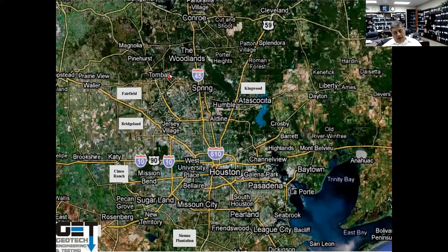Tomball, you got some areas with highly expansive soils, some areas with very sandy soils. You go to the Woodlands area, you got some areas mostly sandy clay or sandy soils, low PI soils, not very expansive. You go to West U, Bel Air, Tanglewood, you got highly expansive soils, big trees, and a lot of attorneys.